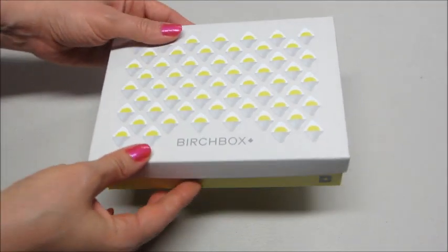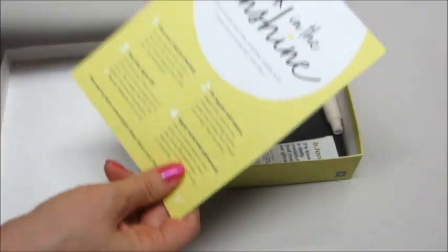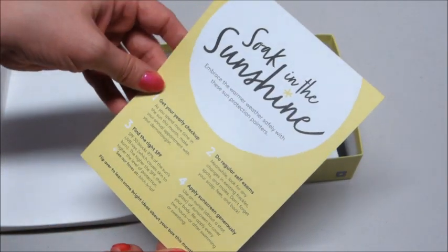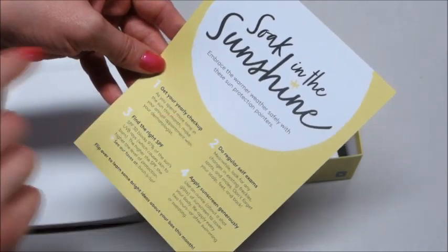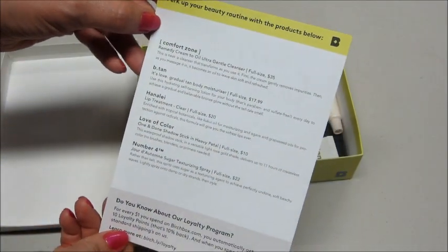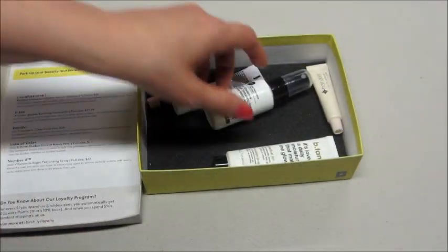Today I have an unboxing from Birchbox. This is my May box. And on top we have a little card. It says soak in the sunshine. Just talks about yearly checkups and sunscreen. On the back it does have the products listed and some more information about those. So we'll set that aside.